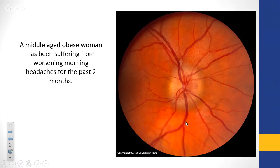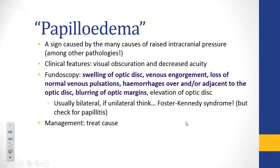Okay, so a middle-aged obese woman has been suffering from worsening morning headaches for the past 2 months, and this is her retina. What do we see on her retina? Yep. Papilledema, good. And what's papilledema a sign of? Good. So what does she have? Potentially. Oh, benign intracranial. Good. So benign intracranial hypertension. Although I think it's not meant to be called benign anymore because it's sort of not benign. But yes. Anyway. So she has raised intracranial pressure, and papilledema is caused by really any raised intracranial pressure.